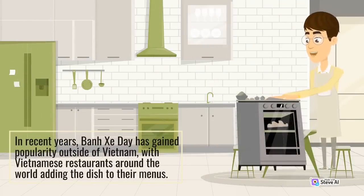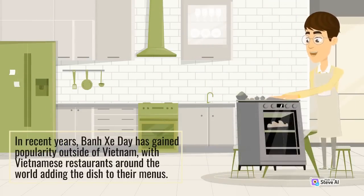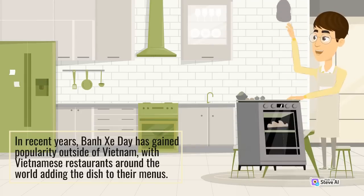In recent years, Bon Day has gained popularity outside of Vietnam, with Vietnamese restaurants around the world adding the dish to their menus.